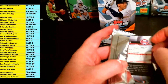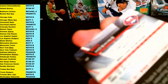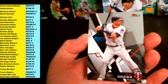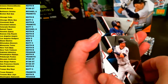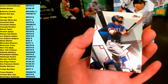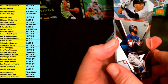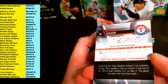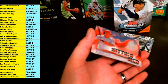Yeah, I like these, man. These are nice cards for sure. Well, Philly, you got another Rhys Hoskins rookie on the back, so that's a nice little one there for you. Here we go, Brian Dozier, Minnesota Twins, base. Odor for the Texas Rangers. Oh, damn, I thought there was going to be some ink on this. Phillies, who got Philly again? Keith B. This is loaded with Rhys Hoskins right now.